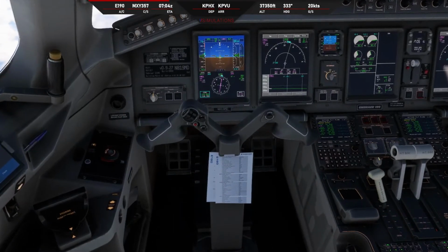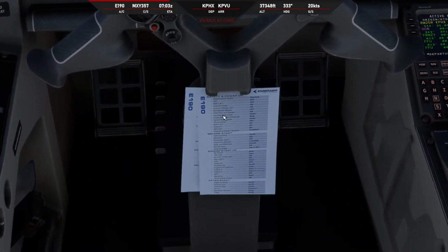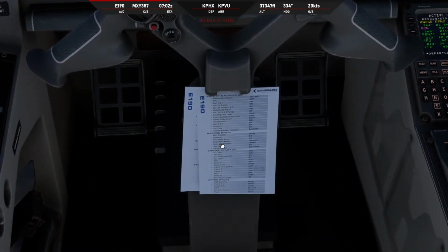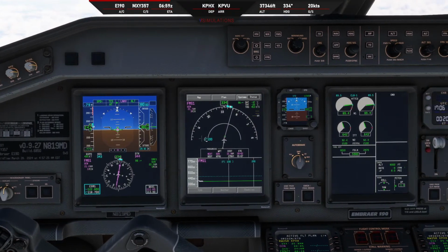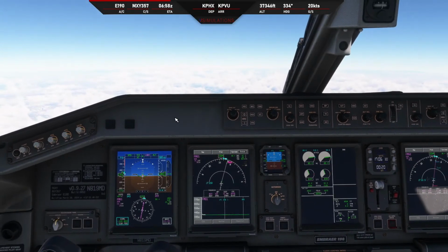What's this? E190 checklist. Safety power on checklist. This is the old Embraer checklist too. That's cool. Alright, we're at 380. We're level. We're cruising. How far we got? Destination Provo, 278 miles away.